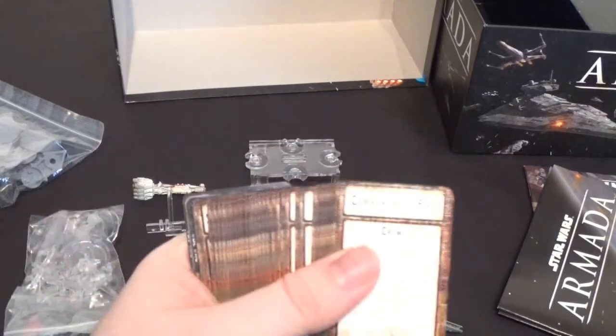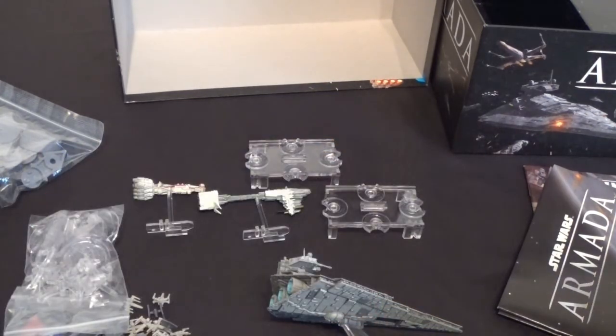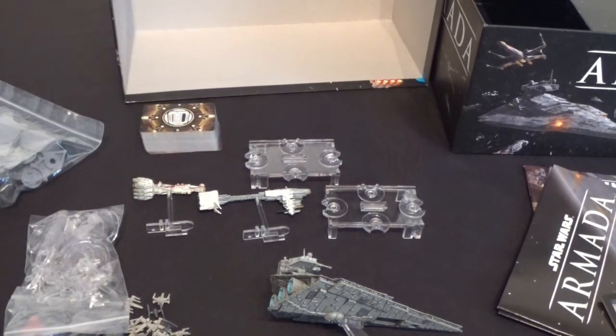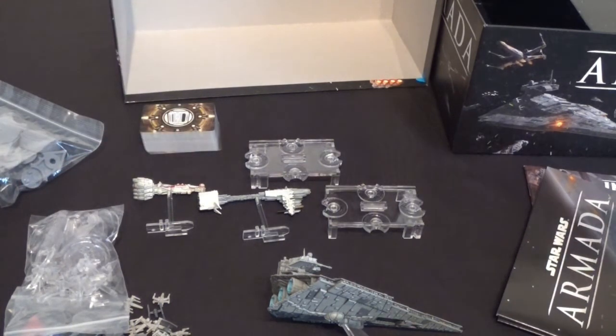We've got little cards there. They're cool. That's quite simple. They remind me of the Space Hulk cards. Oh, and the Horus Heresy cards, yeah, obviously. Because you played that, didn't you?